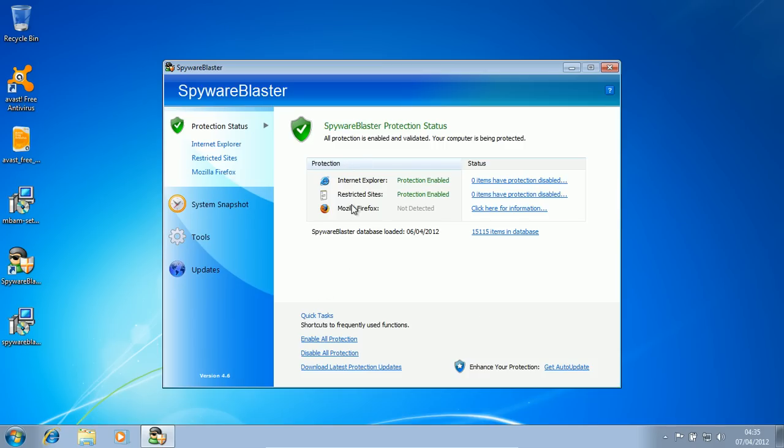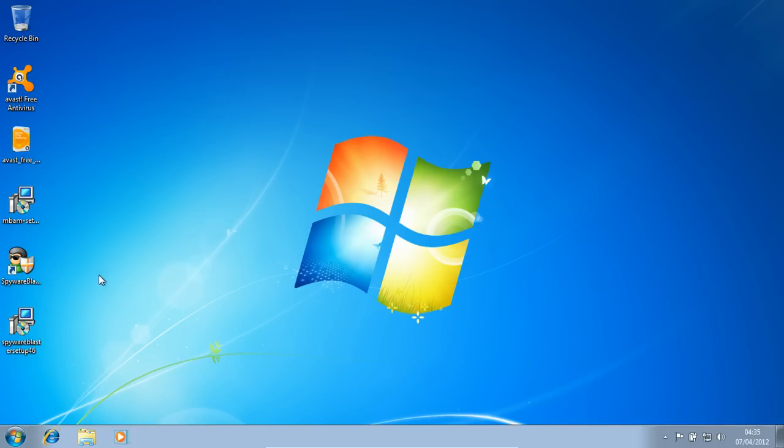So now you're protected against restricted sites in Internet Explorer. So basically, it's put in loads and loads of restricted sites that it knows are bad, so your Internet Explorer or whatever browser you use will not go anywhere near it. And that's it. So just close it, and you don't need to worry about that. It protects your system just by putting in a few defenses, basically.